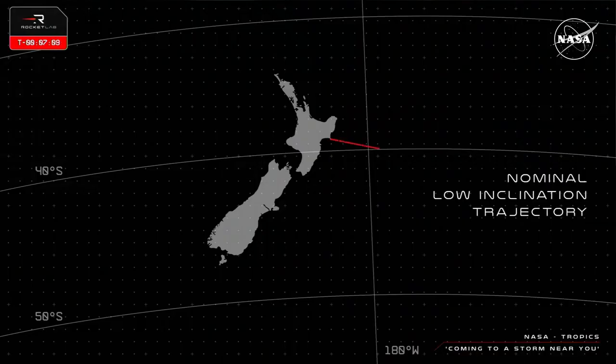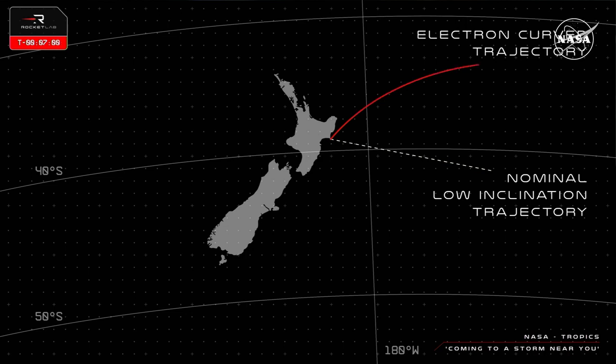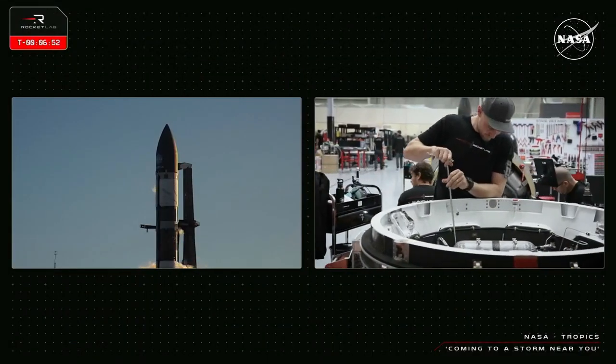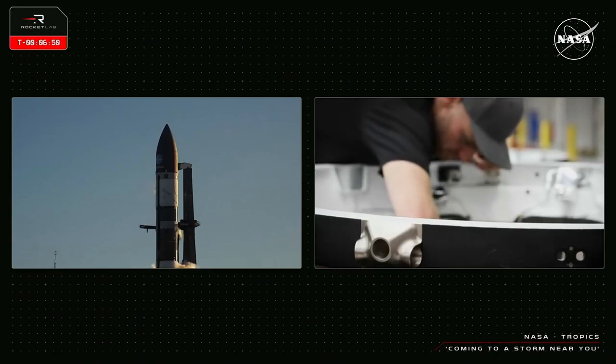So for TROPICS, we've got to do a couple of sneaky things. Firstly, we do a dogleg, which is basically where our trajectory bends around, and so we head up north rather than heading out east, and then we curve as we're flying. The second thing we have to do is use our kick stage to do an on-orbit inclination change, which basically tilts the orbit we're in to be in the right one.